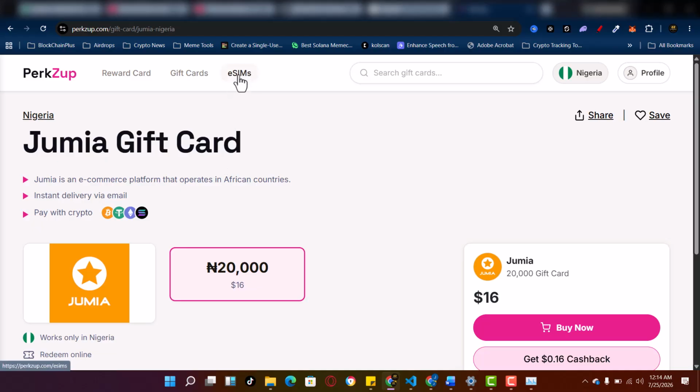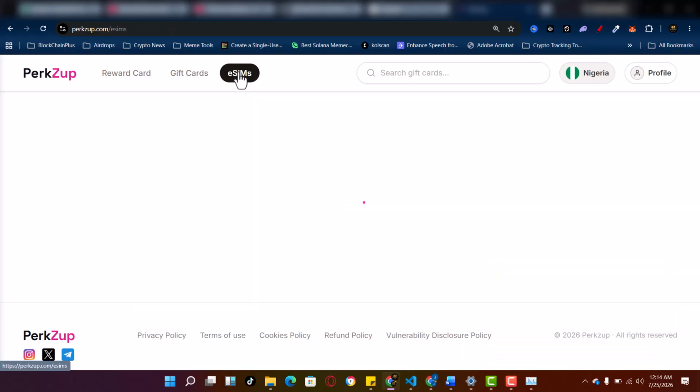And another thing you can see right here is the eSIMs. So if I click on the eSIM, let me just explain that real quick before we go on how to fund our account, because I'm going to walk you through the process of funding your account, which is also very, very easy to do.